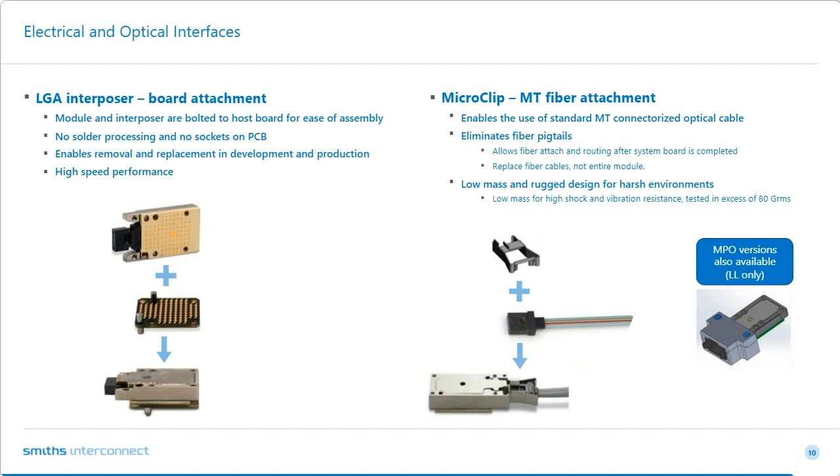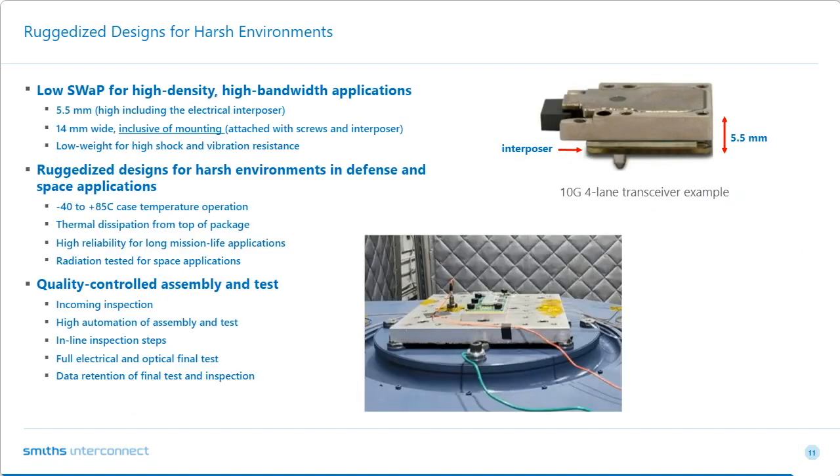All right, thanks, Jim. So I just want to talk in a little more detail about our transceiver modules and how they fit into our market. So I mentioned swap, size, weight, and power up front, and want to dive into that a little bit.